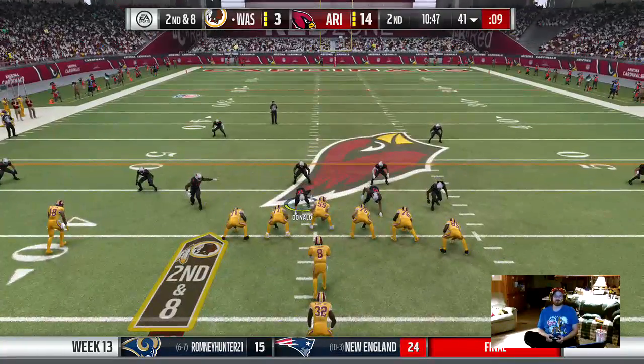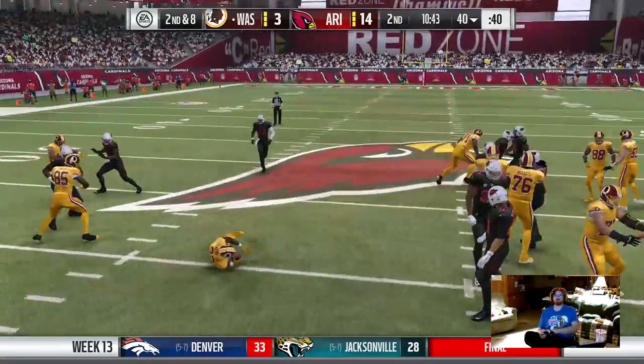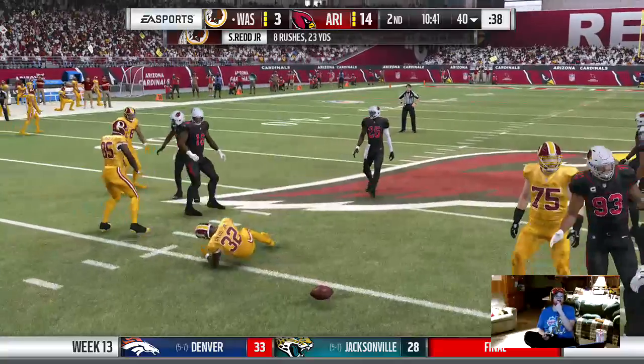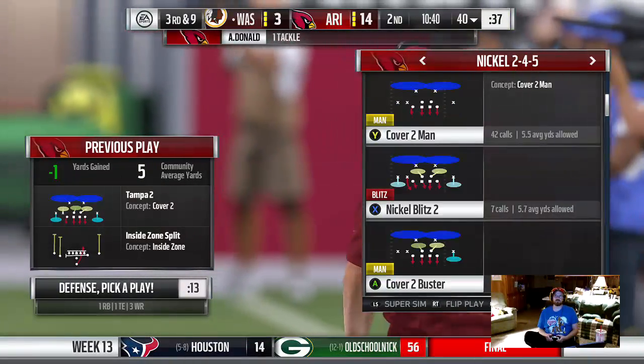Oh, he got so pissed. Aaron Donald got so pissed the other night. Give it to him right up the gut. And he'll be brought down, losing yardage back at the 40. It wasn't that. It was the fact that he knocked somebody's helmet off, too.